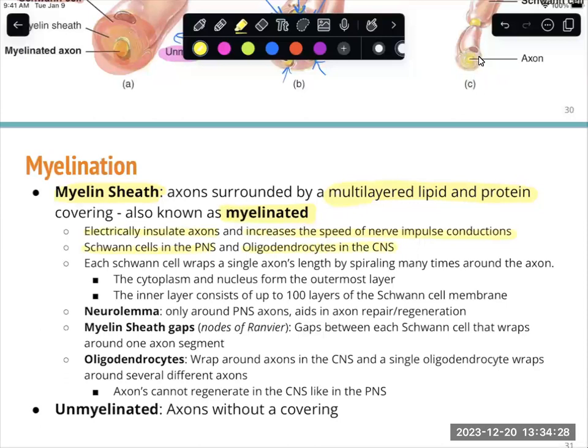So I mentioned each Schwann cell wraps a single axon by spiraling around it up to 100 times. A neurolemma. This is only for peripheral nervous system axons. These Schwann cells can help an axon repair and regenerate itself. It only works with those Schwann cells.